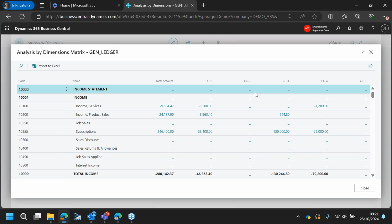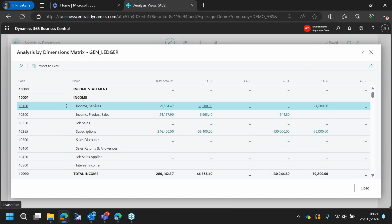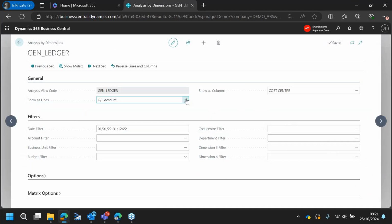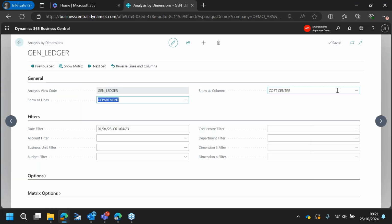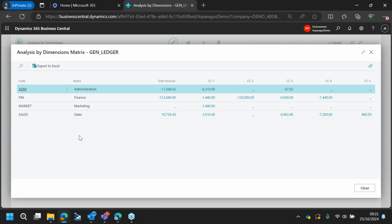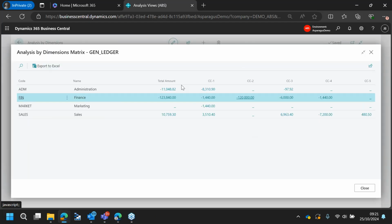Once again, I have flexibility of doing drill downs. I can drill down and see the entries that make up that value. If I go one step back, let's just say I want to see my department by cost center. So this is where the slicing and dicing of data comes from. I can select department by cost center, just need to put my date range in again. And if I then say show matrix, it's going to split it by department by cost center. Once again, I have the option to drill down and see the entries that make up that value. And as you will notice, you've also got the option to export this to Excel.